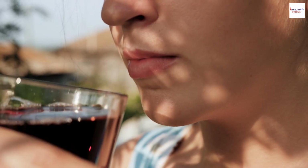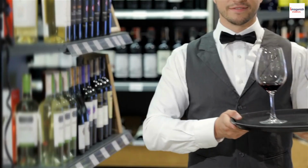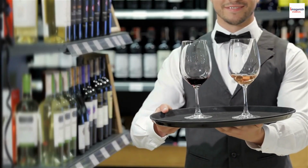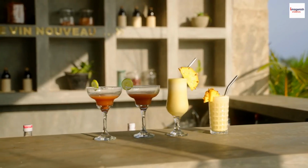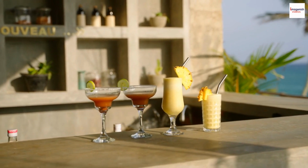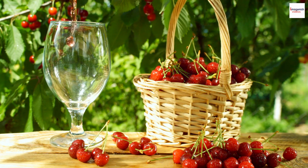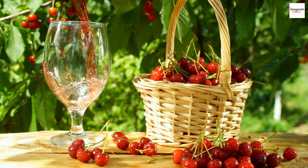Today, we're diving into the world of Greek cherry juice, also known as Visinada. Get ready for a taste sensation and some surprising unknown facts. Greece is renowned for its rich history, stunning landscapes, and of course, its delicious and unique beverages. One such treasure is Visinada, a delightful cherry juice that captivates the senses.